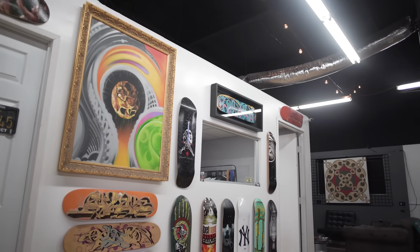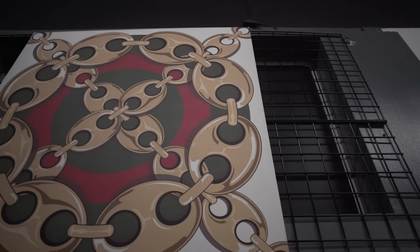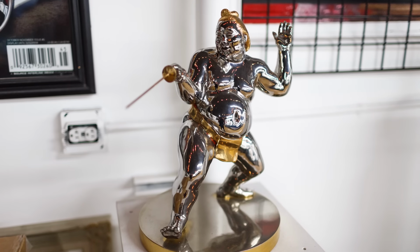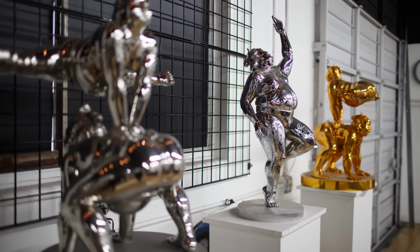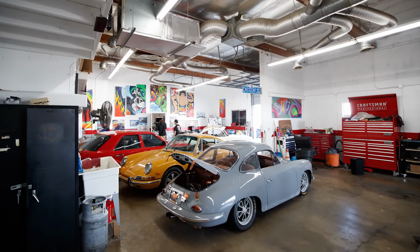Thanks, Larry. So I kind of wanted to walk around with you and see some of your inspiration at your shop. What is all this stuff that you have hung up? I used to paint for a really long time, so most of the stuff is mine. A lot of it's artists I like. My aunt's an artist. She sculpted all this stuff here. All the sumo wrestlers? Yeah. The dancing sumos? Yeah. So this is kind of like my personal garage.